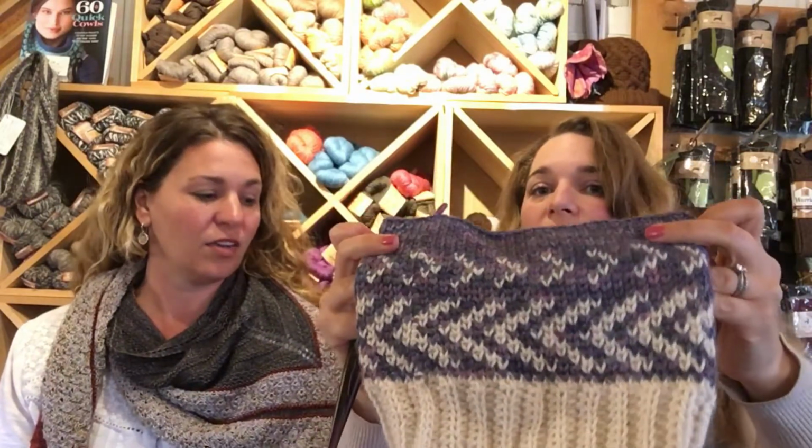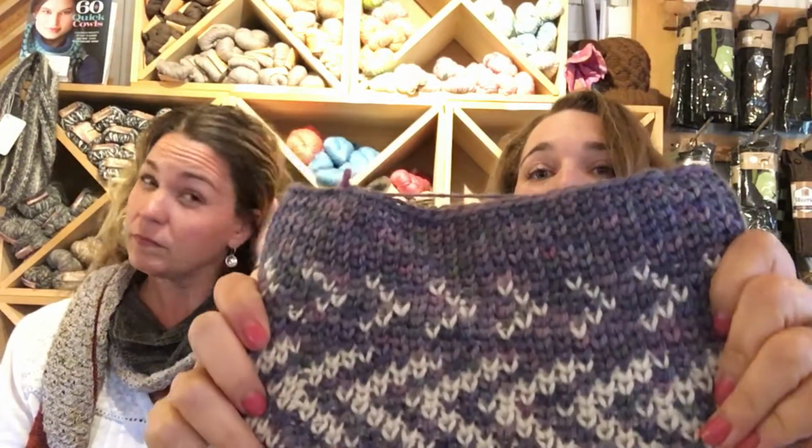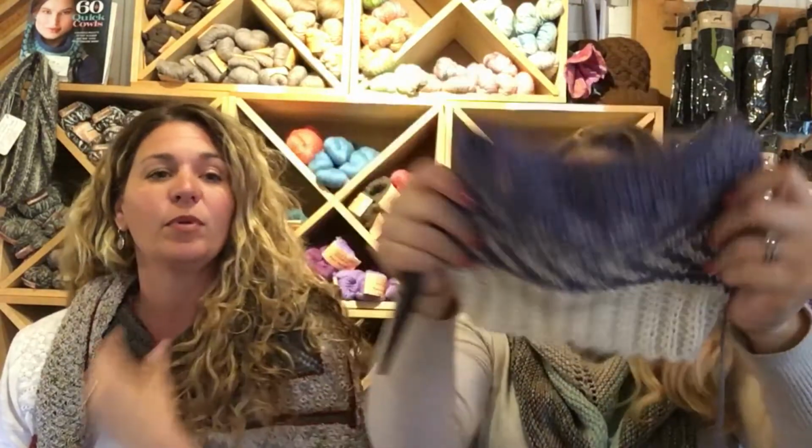Is this that yarn too? No, this is different. This is my hand dyed, in a worsted weight, and then that's just a plain alpaca yarn. Beautiful. So those are my works in progress. I'm very impressed with your crocheting. That looks like knitting. Thank you.